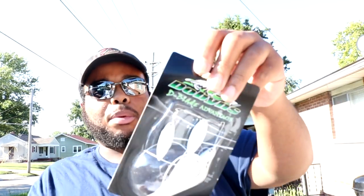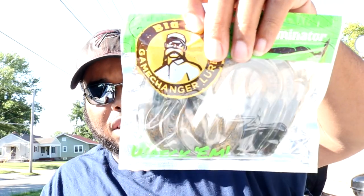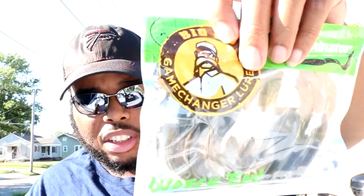We got a spinnerbait, the Dobbins D Blade Advantage spinnerbait. This is nice. I think this should work well today too. Look at these. These are nice, the big old Game Changer Lures Eliminator. Those are nice looking baits right there. Can y'all see those?